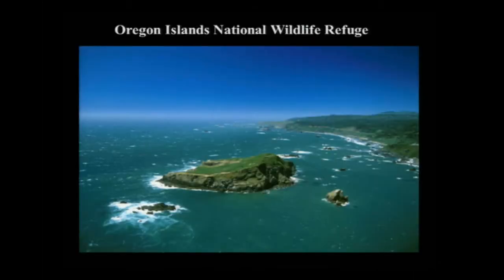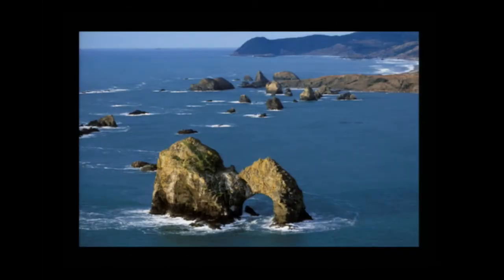And then Oregon Islands National Wildlife Refuge spans from Goat Island here near Brookings, near the California border, all the way to Seaside in the north part of the state. It includes 1,854 rocks, reefs, and islands. It's also a wilderness area, very important to marine wildlife, and closed to public access at all times.